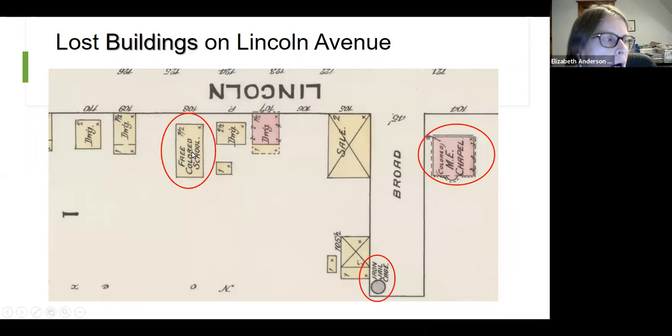So the lost buildings on Lincoln Avenue are the free colored school that I told you about a moment ago, beside Debbie Smith's house, and then the colored M.E. Chapel, which appears to have been a white church, then later possibly a colored church, although we haven't been able to corroborate this information. This map says that it was colored, but we're still working on that. But then also look at this, the iron jail cage. Now, given that Lincoln was the African-American community of Emmitsburg, it's chilling that the town put a jail adjacent to, in plain view, in a sort of panoptic control situation, if you will, of the African-American community on Lincoln Avenue.